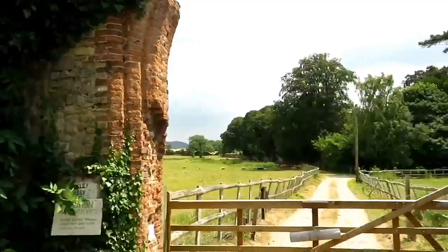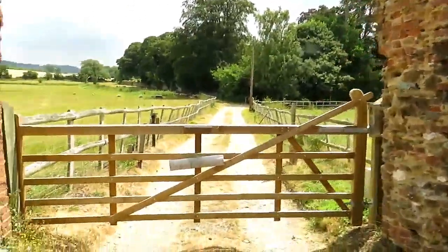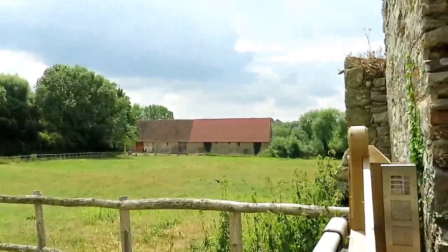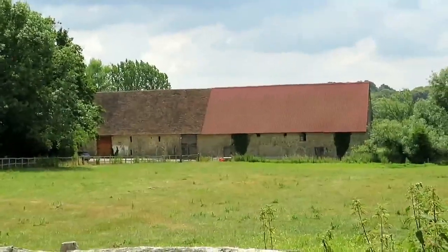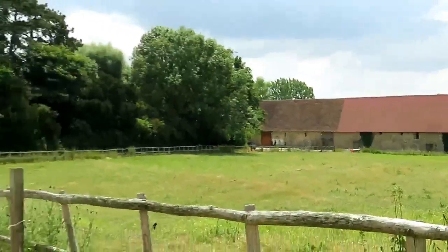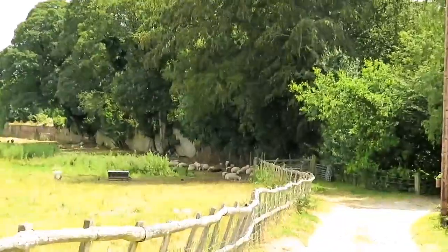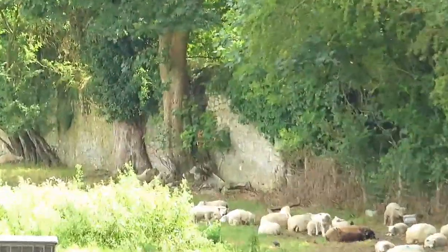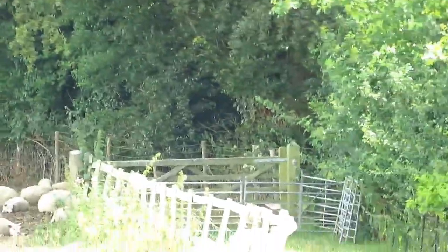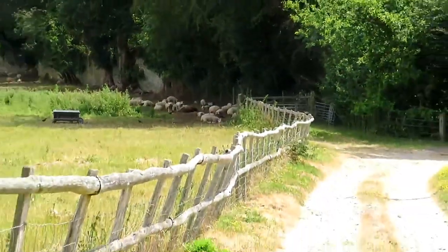So these were the original arches to the abbey. Or what were the arches? It's now private, so you can't go there. We'll go in here on the land, it's private land now. That's the abbey barn, which I'm sure now is converted. There's the wall, and behind there, I don't know what's behind there, but I'm assuming the abbey or more buildings. It's pretty much a working farm now.